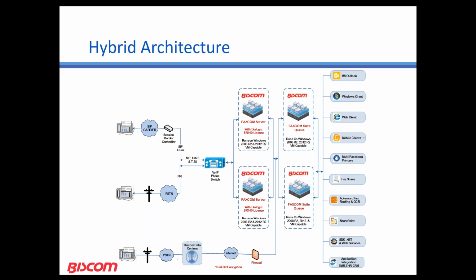Outbound overflow can be configured based on a delay, such as a fax waiting for more than 10 minutes for a fax line should overflow to the cloud. Some companies also use overflow for broadcast faxing. For example, if a company normally has moderate fax volumes, but once a month sends out a large broadcast, they can configure the broadcast to go through the cloud so it does not impact the normal fax activity, which continues to use the premise fax servers.